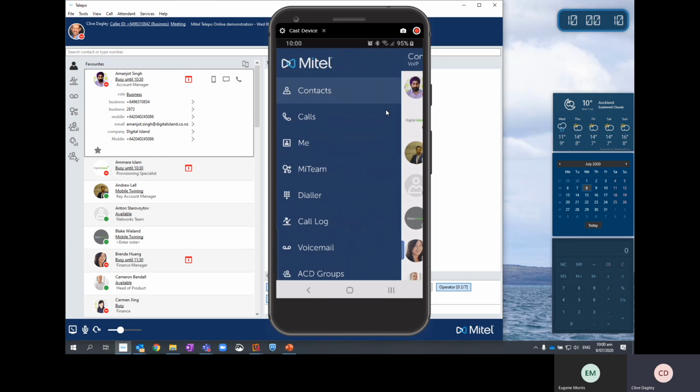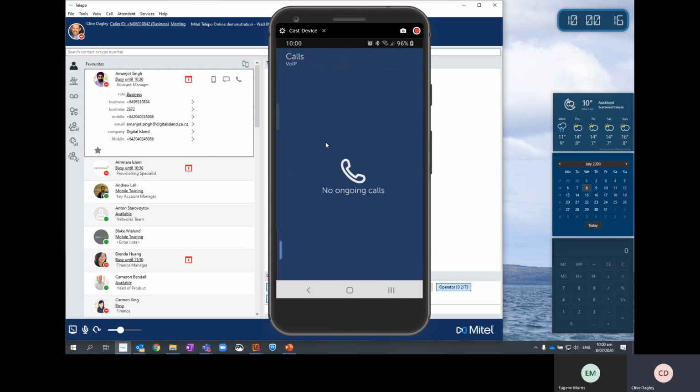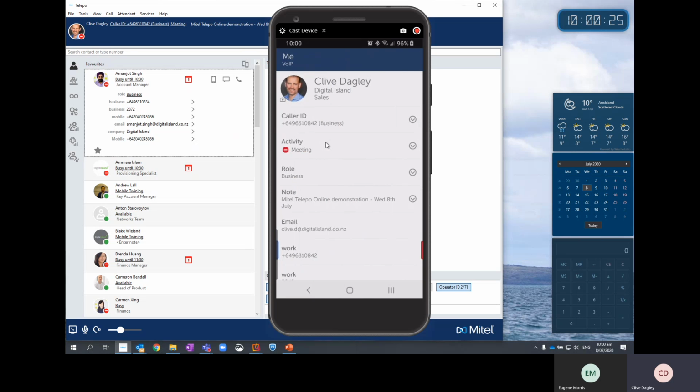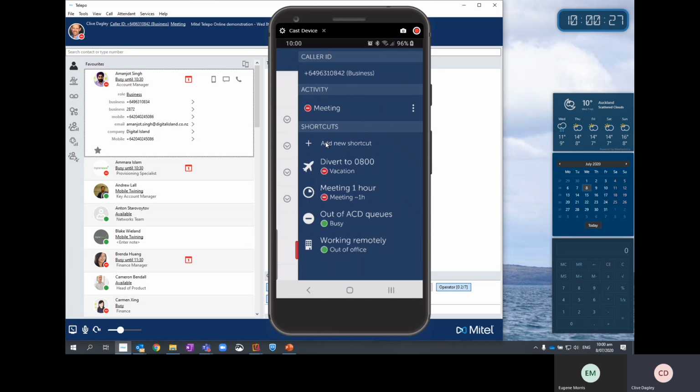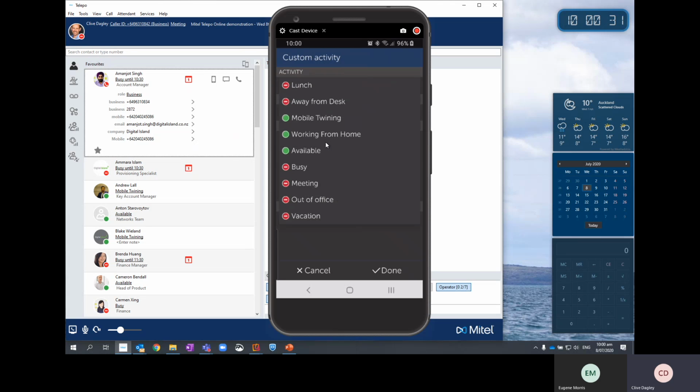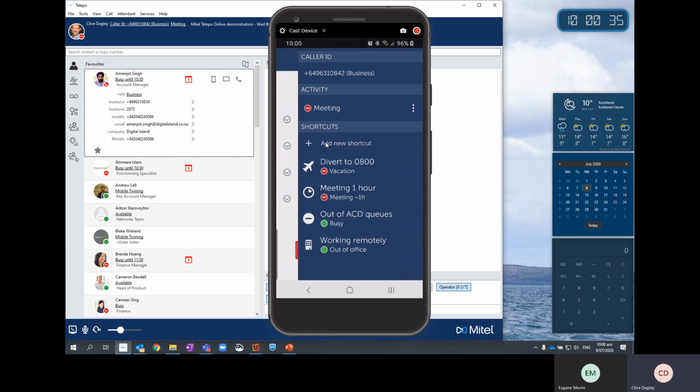So as I swipe to the right, it gives me all the different functions that I'd expect to find down the left here. So I've got my contacts. I can make calls. So it'll give basically all my call histories and details that may be active at the time. The information about me, what my state is, I can control what that presence looks like. So at no stage am I found that I don't have access to these capabilities.